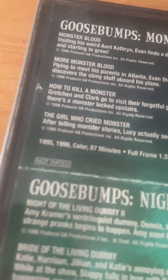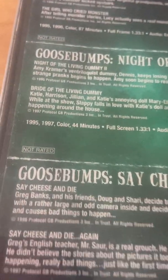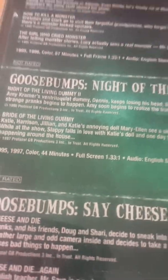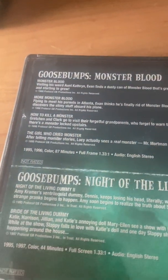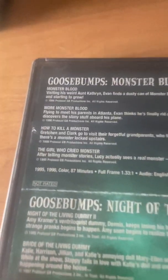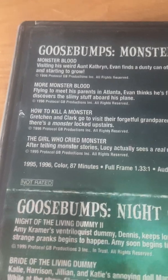And then you look down here and you see 1995, 1996. You look down here, you see 1995, 97, because these are when the episodes were released. So it's all over the place, excuse me for the camera, which is just kind of frustrating if you want to watch the show in order.